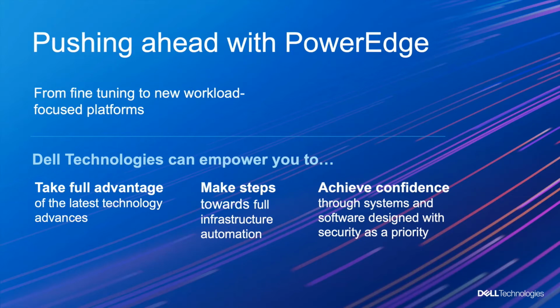This will be included in 15G. Make steps towards full infrastructure automation. And lastly, another key role, which is to achieve confidence through systems and software design with security as a priority.